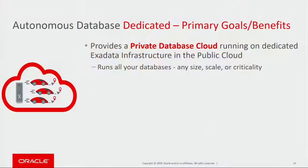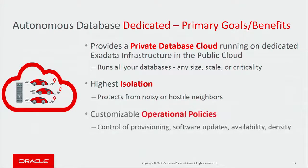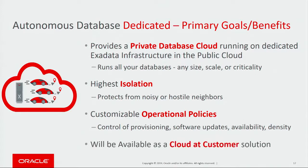Now, a quick overview of Dedicated. It provides a private database cloud running on dedicated Exadata infrastructure within the Oracle Cloud. It runs all your databases within that private database cloud. That includes any size of database, any scale of database, or any criticality of database. Dedicated provides the highest isolation to protect from noisy and hostile neighbors. And Dedicated provides customizable operational policies for things like provisioning databases, software updates, availability, and the density of databases. And Dedicated will be available as a cloud at customer solution.